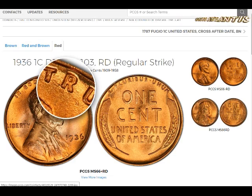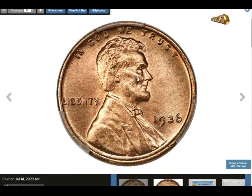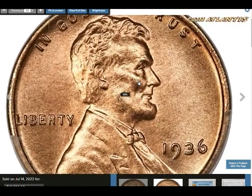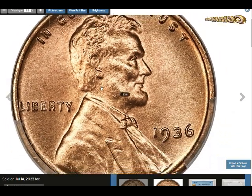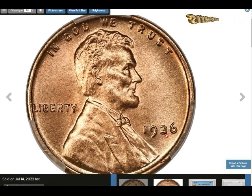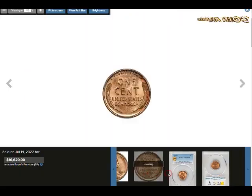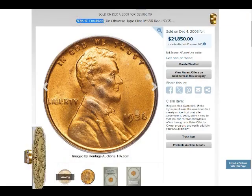Why is the 1936 penny rare? Regular strike pennies from 1936 that have been in circulation are not considered rare. However, 1936 no mint mark pennies with the DDO error are far less common and can be worth significantly more than their face value. Coins with high MS grades are also rare and worth more money.